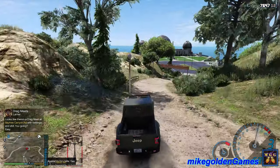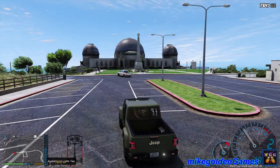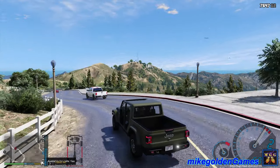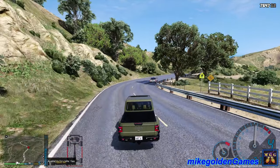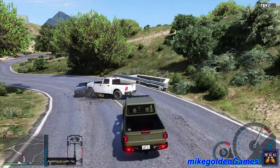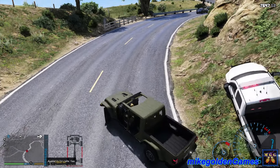Yikes, we need to try and catch up to this guy. Slow down, slow down. There we go. Okay, there's a Dodge Ram. Let's try and catch up to these guys. Come on, come on. This turbo does help us out a lot. Man, we are flying through these. Ooh! Just front-ended the suspect vehicle, dispatch.